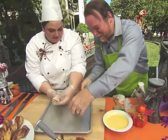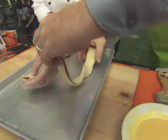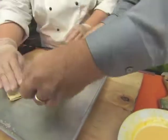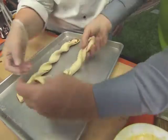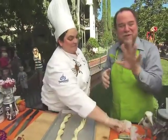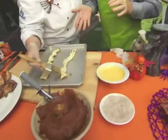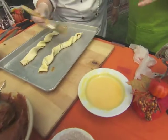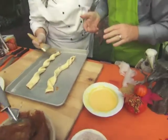And then you put your hand underneath and you just twist with your other hand. So we just twist and twist and twist. Look, you are good. You got this. Twist and twist. Okay, there we go. And then we brush on some egg wash. Poor little thing. All right, and so we're going to brush some of that on top.